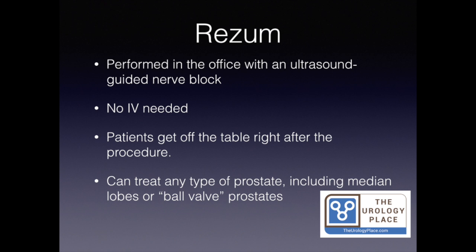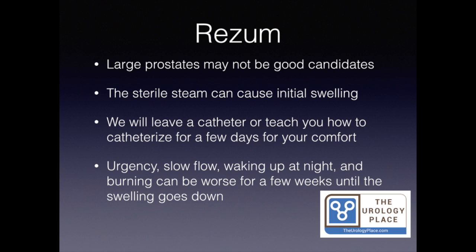So, in summary, Rezum can be performed in the office with an ultrasound-guided nerve block. No IV is needed for the Rezum therapy. Patients are able to get off the table right after the procedure and go home. The procedure can treat any type of prostate, including median lobes or what we call ball valve prostates. However, large prostates may not be as good for Rezum.